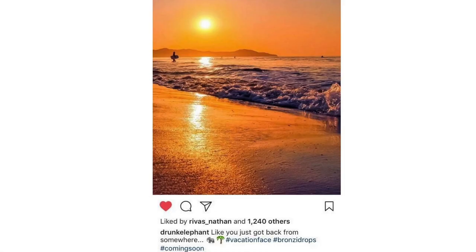Drunk Elephant is coming out with something called Bronzidrops. The end. That's about it. Anyway, I don't know if they're self-tanner drops, like those self-tanner drops are actually pretty cool that you can add to skincare. Yeah, might be that. It might just be a bronze color, whatever.